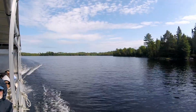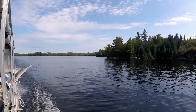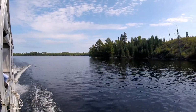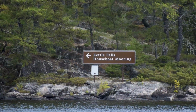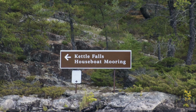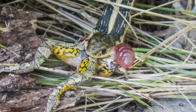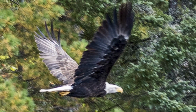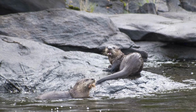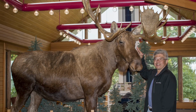The thing to do is to either rent a boat and go out on the lake or take a ranger-led boat tour. You can rent houseboats, you can have your own private boats, and the lake is big, and with only 50,000 visitors in August, it's certainly not going to be crowded. There is plenty of wildlife on the lake. For example, the bald eagles, the river otters, loons, geese, and if you're lucky, you can see the occasional moose.